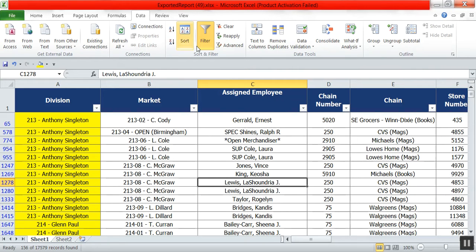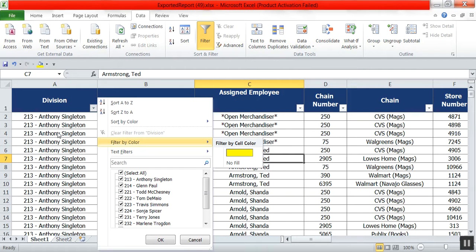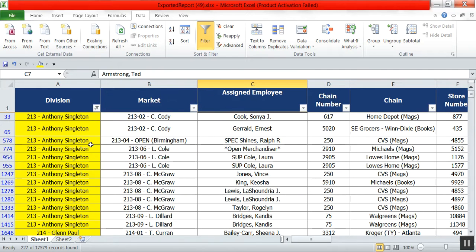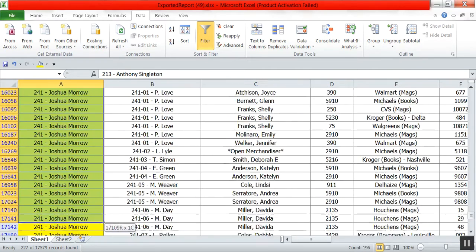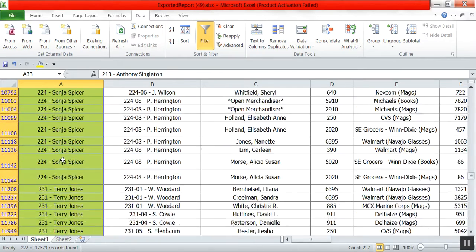Now I'm going to take these filters back off again and put them back on so that we start clean. Now, this is where I would normally go over here to this column, and I would filter just for the yellow, which is all the stores that are missed on whatever day, whether it be Monday, Tuesday, Wednesday, Thursday, or just Tuesday, Wednesday, Thursday, whatever. These are all the missed stores. So really there are 227 misses this week as of right now.